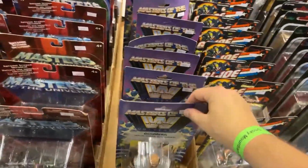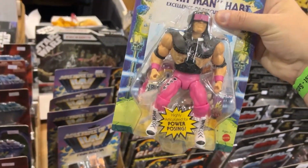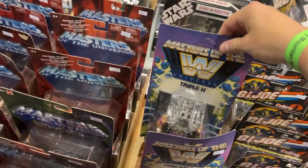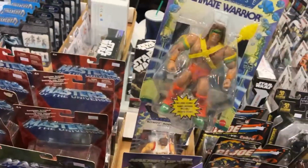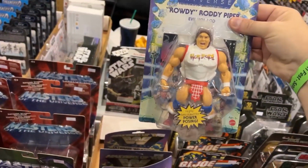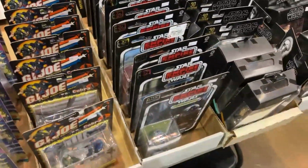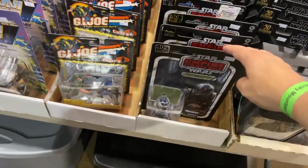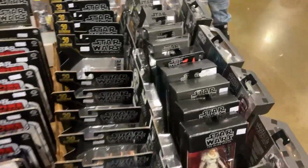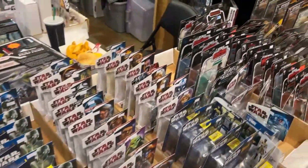Masters of WWE. There's Goldberg, New Day, Junkyard Dog, Brett. $25 for Brett. Balor, Triple H, as Regal used to call him. Warrior. Piper's only 10. We got some GI Joe, some carded R2. Black Series. Some more Star Wars stuff.